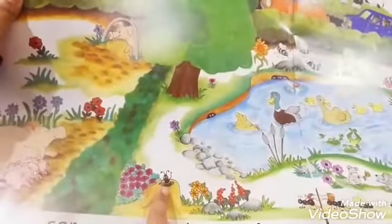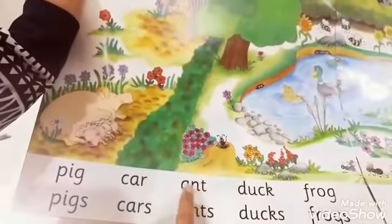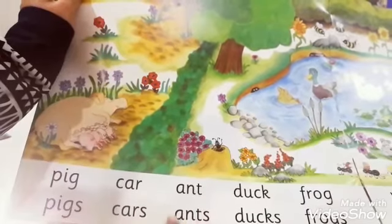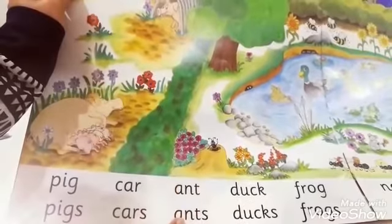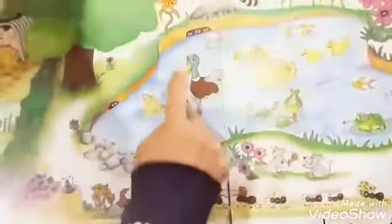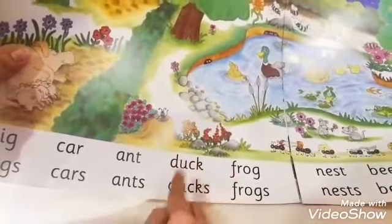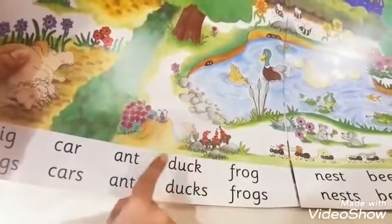Look, here is only one ant. And here are more than one ants. Ant, ants. This is singular and this is plural. There is only one duck here. And here, ducks are in the pond. Duck, ducks. This is singular and this is plural.